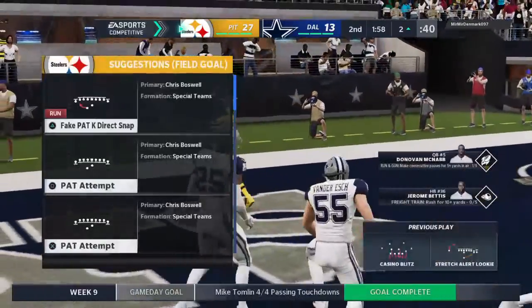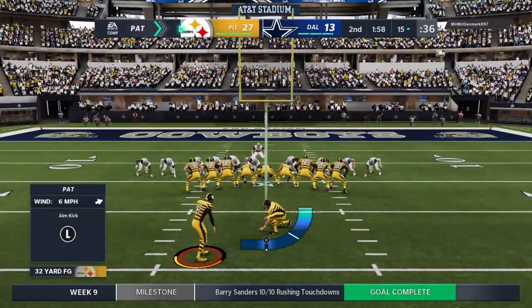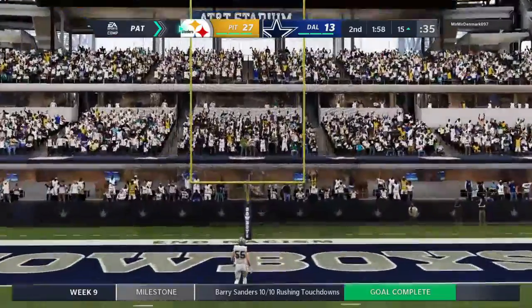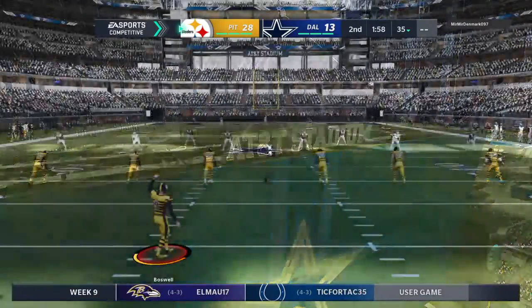Touchdown, Pittsburgh. A great play there. With his 14th touchdown of the year, 2nd of the game. And the Steelers, they broaden their lead. And the lead is up to 15 now. Makes the score Steelers 28, Cowboys 13.